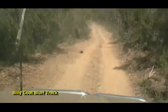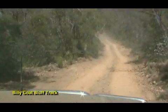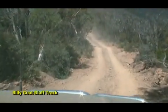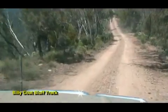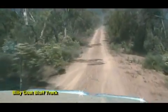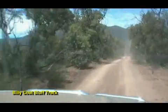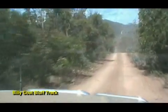The track coming down from the helipad to the spur is really quite a steep one, so we're coming down in first low. Coming down onto the spur now, and quite a nice drive up. Some sections of the spur, you can actually get into high range and get into third or fourth gear at times too.